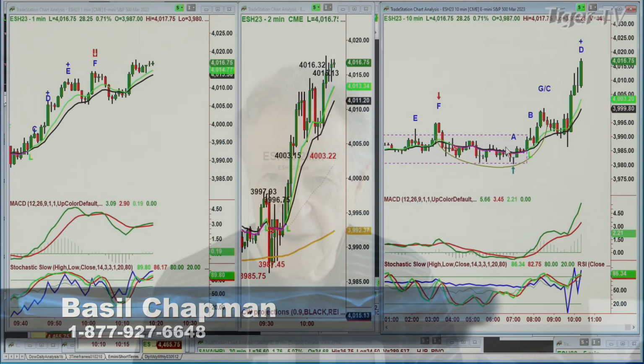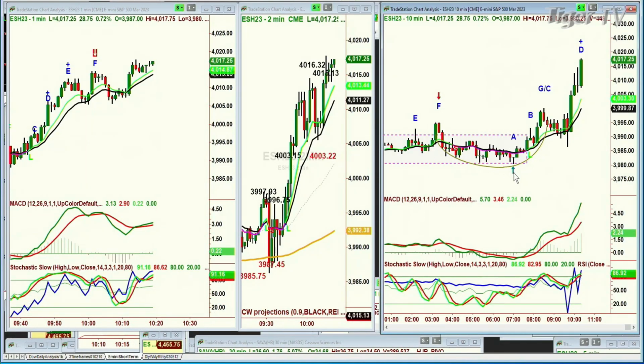So on Friday, as I was wrapping up the show, I said, is this going to be another one of those two-click sessions? I love two-click sessions. So here we are in that lower part of the rectangle, trading the 3980s in the E-mini. And at this point, you're at 4,017 in leg D.